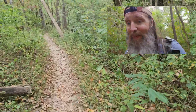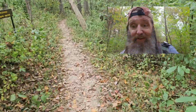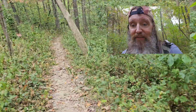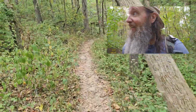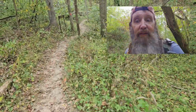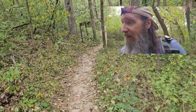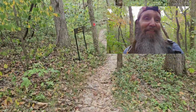So there are squirrels running through the underbrush, acting like a herd of buffalo. So y'all get out there and have fun hiking.